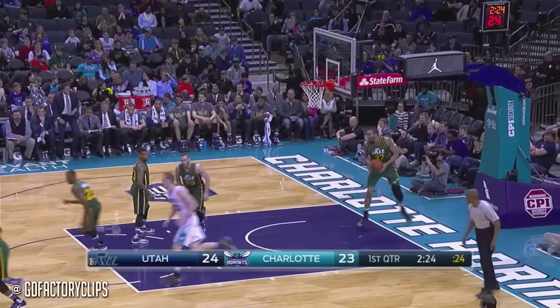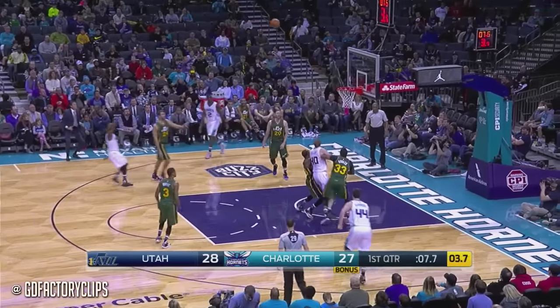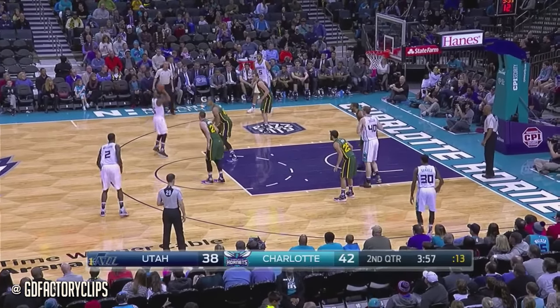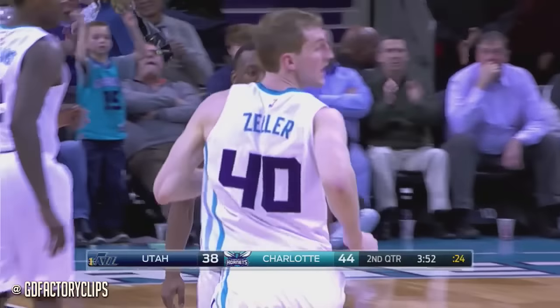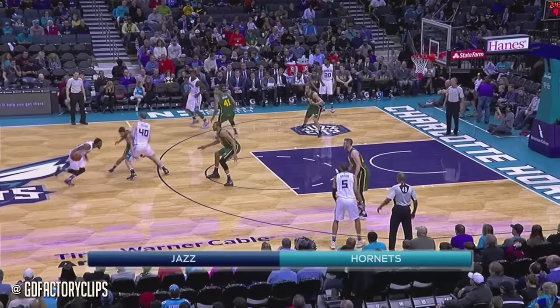Kemba Walker turns around and throws it in. He is absolutely aflame to give the Hornets the lead, and he does. 6.7 remaining in our first quarter. Kemba Walker continues to be red hot. Kemba's eighth field goal, his 19th and 20th points, and Mama very happy on a Monday afternoon.